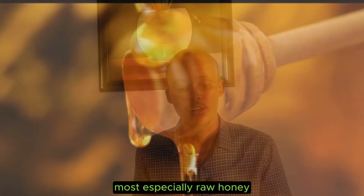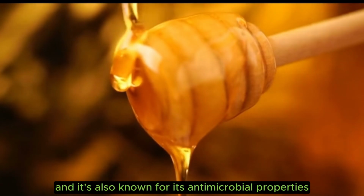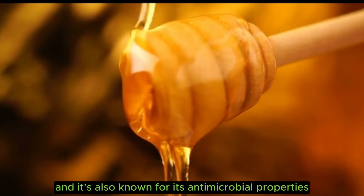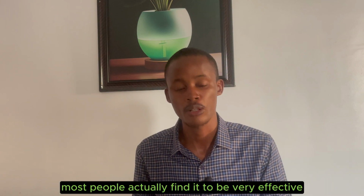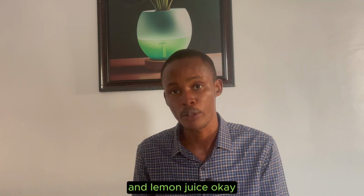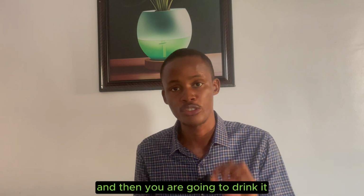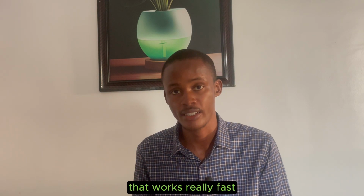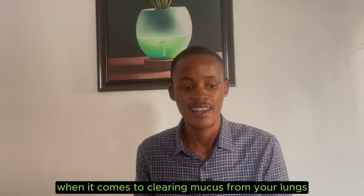The third natural remedy for clearing out phlegm is honey. Honey, most especially raw honey, is a known remedy for suppressing cough, and it's also known for its antimicrobial properties. While you can take this honey on its own, most people find it to be very effective when combined with hot water and lemon juice. So you just mix these three ingredients together and then you drink it. That works really fast.